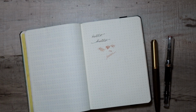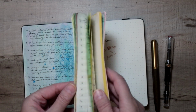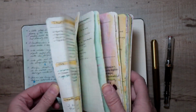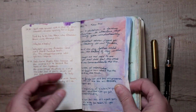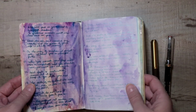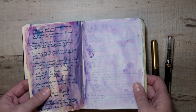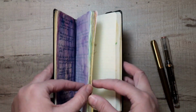So the cool thing is I got to play with watercolor, and you can see that all of these pages have different watercolor splatters all over them. And then I just started playing with different fountain inks. I wanted to see how much, this one's a little bit crazy dark, I wanted to see how much I could abuse it before it would give up the ghost, and actually it was perfect. It's awesome.